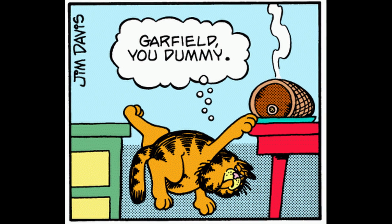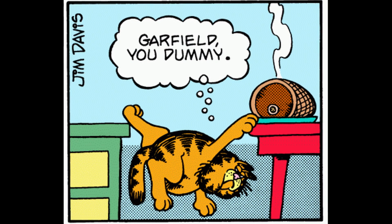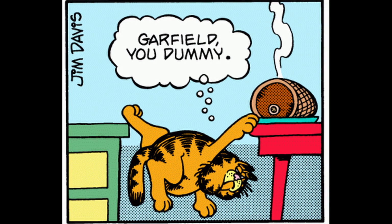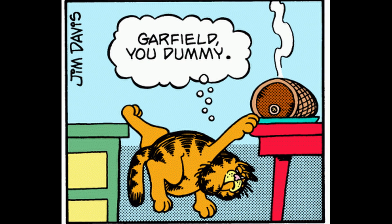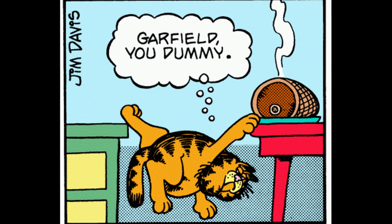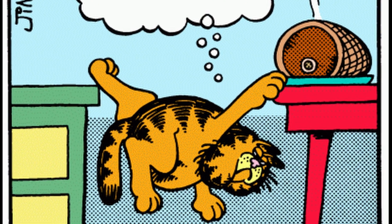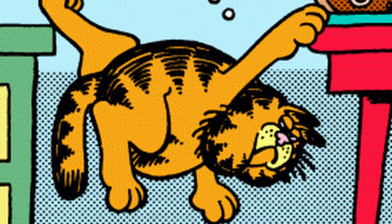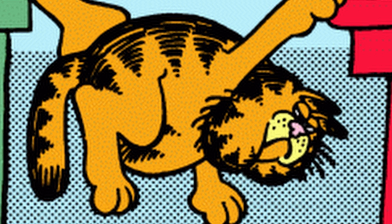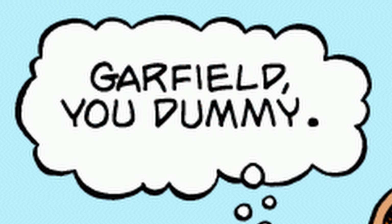Garfield has just failed big time. He was reaching for that ham. His rear left leg is holding on to the cabinet or the counter, and his right front leg is across on the table, and Garfield is dangling between the two legs. He looks real defeated. His jowls are drooping down. His face is being pulled down by gravity. And he is thinking to himself, Garfield, you dummy.